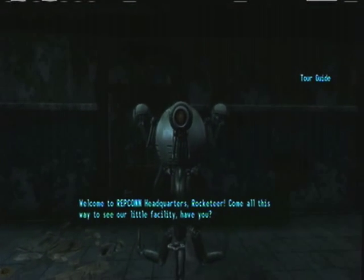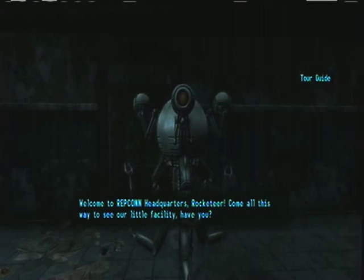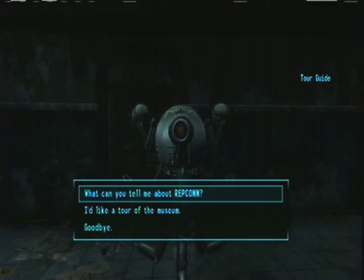Welcome to Repcon Headquarters, Rocketeer. Come all this way to see our little facility, have you? I'm here to answer any and all questions you may have, within specified parameters. And if you'd like, I can provide a tour of our museum.